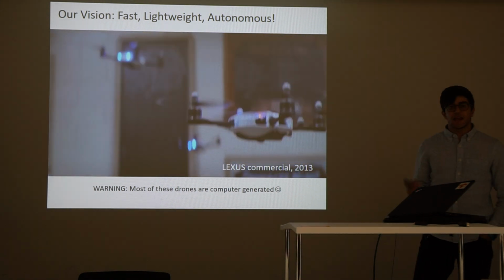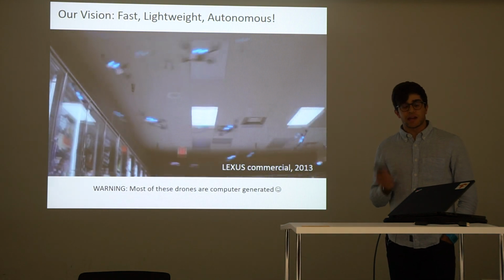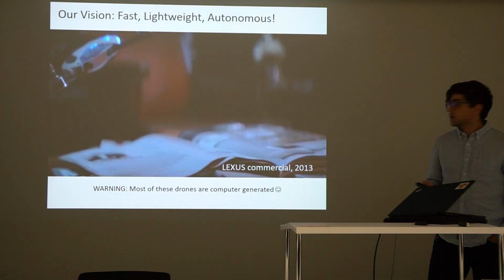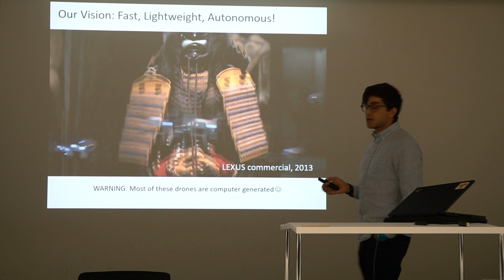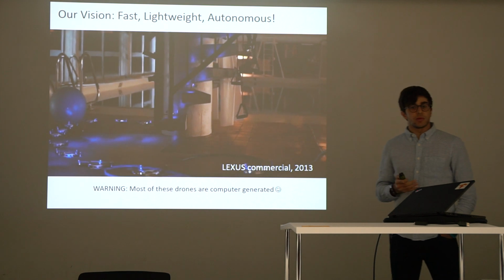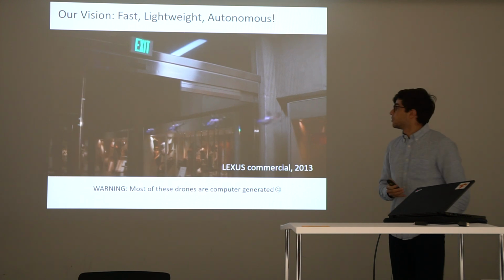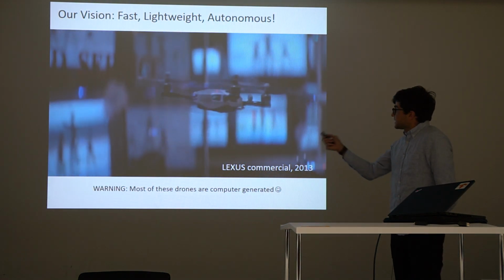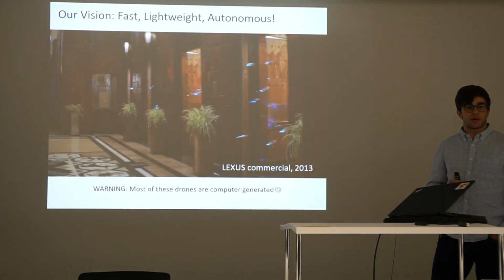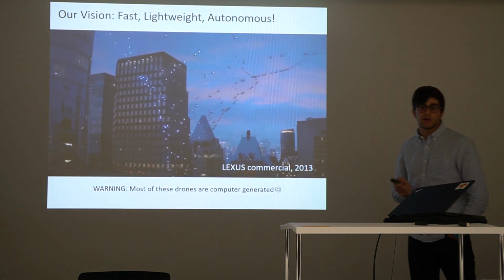Our vision is creating this kind of drones: small drones that can fly fast and autonomously with only onboard sensing and computing in uncontrolled environments, like a museum, a house, a supermarket, and can do several tasks, like communicate between each other, go out, go in, depending on their mission, exactly what you see here. The problem is, this is still very far from being reality. What you see here are just computer-generated drones, the majority of them.